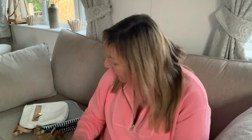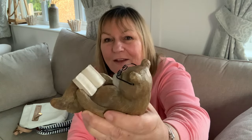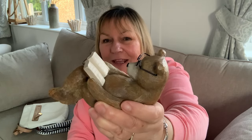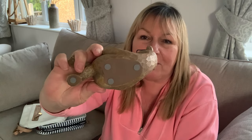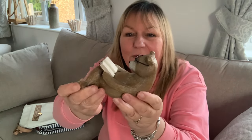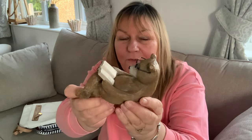But what I did pick up was this bear, and this was from Next. And as I say, £4.50. He's sat reading his book, isn't he lovely? He's got little soft spots on the bottom. So yeah, I'm going to find a home for him. And he was brand new, £4.50.